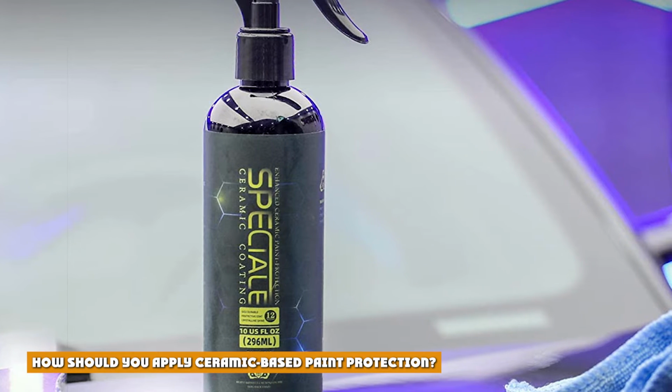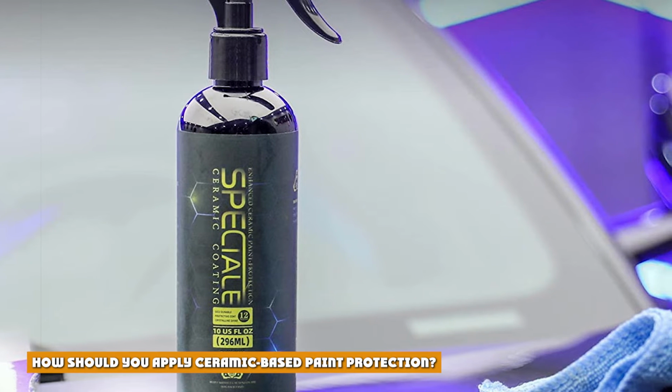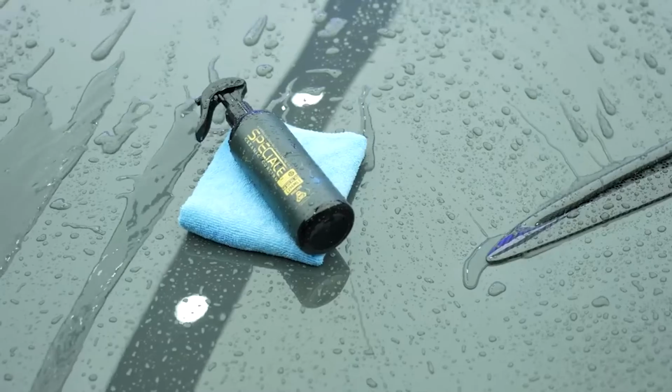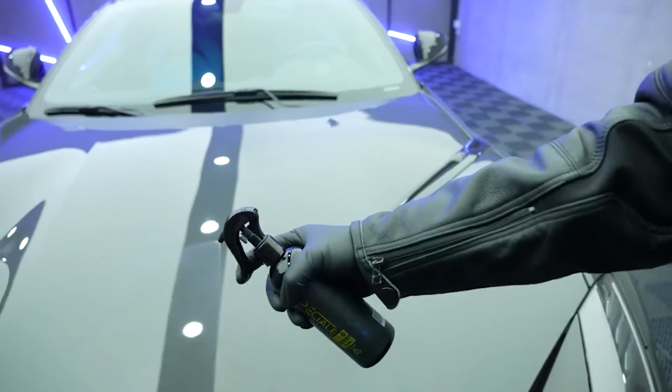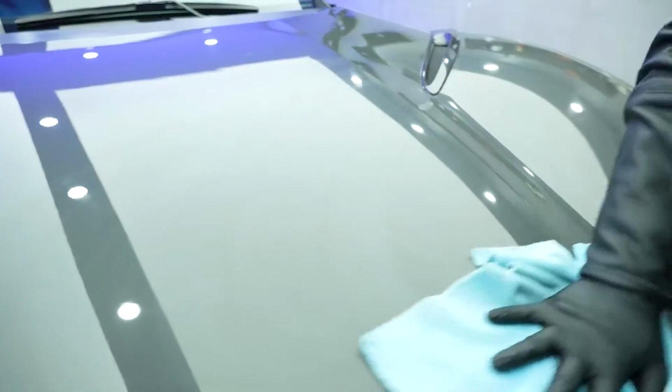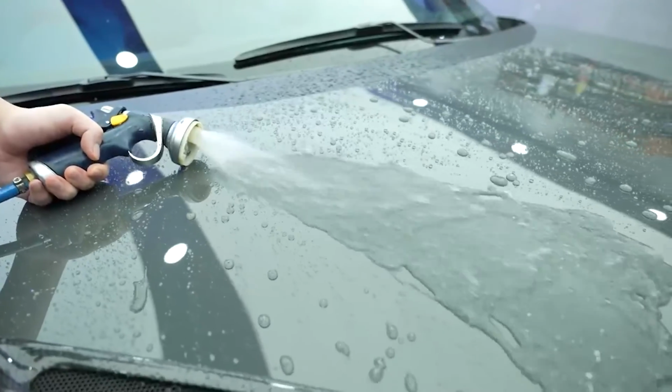How should you apply ceramic-based paint protection? Work in a shaded area, then mist the panel with a few sprays of Radiant. With a soft microfiber towel, distribute Radiant across the entire panel. Then flip the towel to a dry side and buff to a beautiful shine. We suggest allowing 30–60 minutes for Radiant to cure and bond with your vehicle's paint. Once cured, you'll have months of hydrophobic water beading and dust repellency.